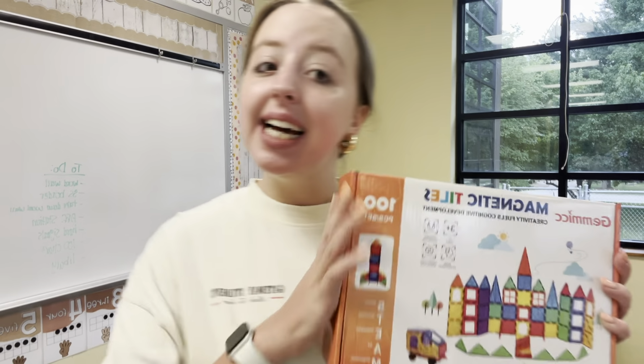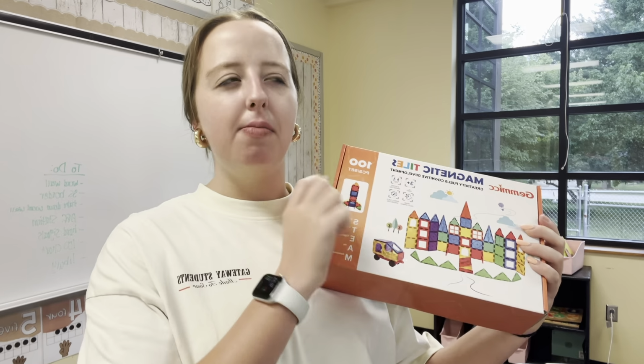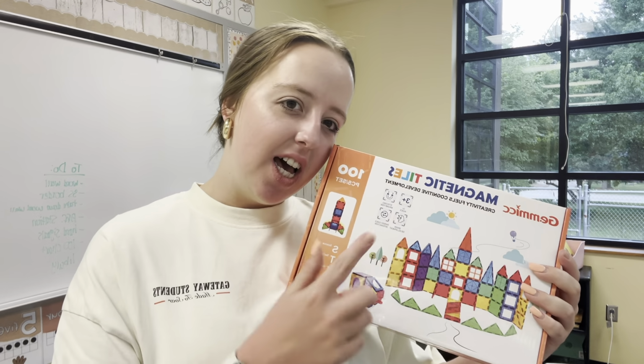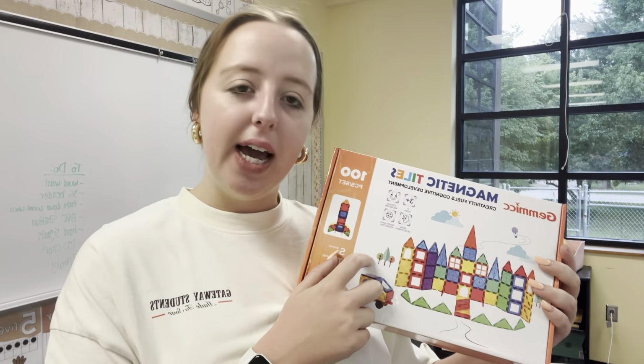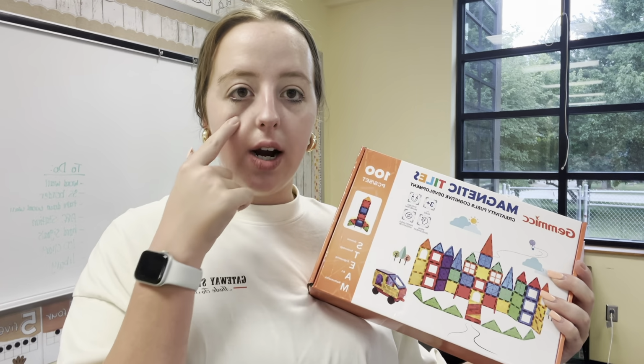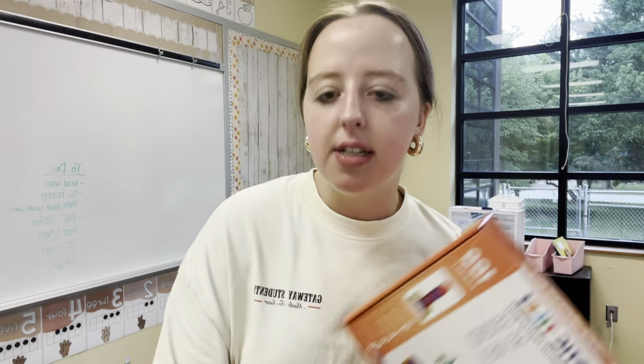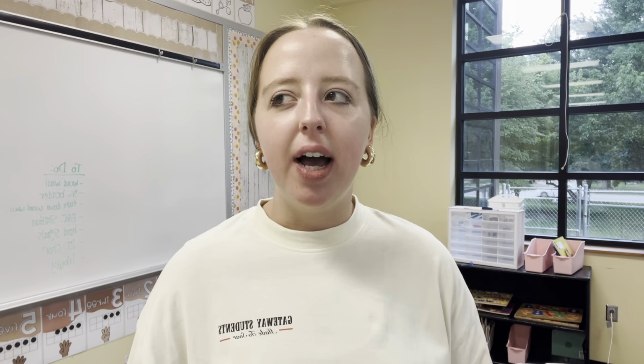Like magnet tiles, I think these were on sale, maybe not. There's 100 of them in here. These are great for even a center. In my student teaching class, this was one of the centers during math centers, and the kids love them. Or even like indoor recess. It's from Amazon. This is from Target, but Target came out with like a teacher aisle. Crazy. I went and looked, but I didn't really have time when I was there, so I just glanced, and this is what I got.